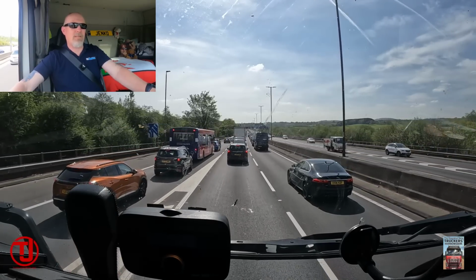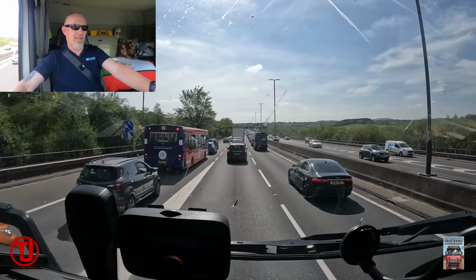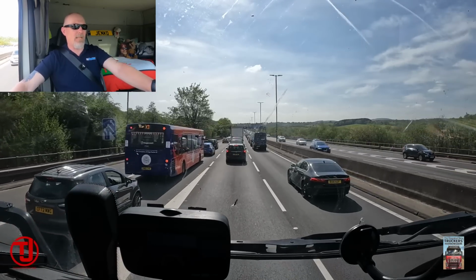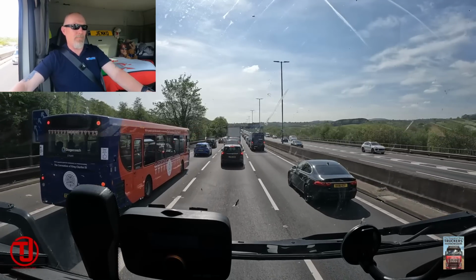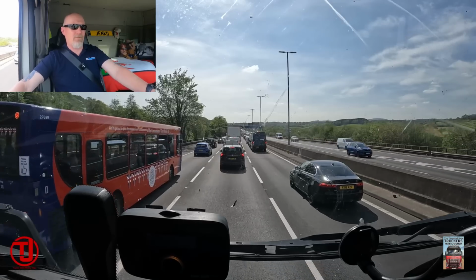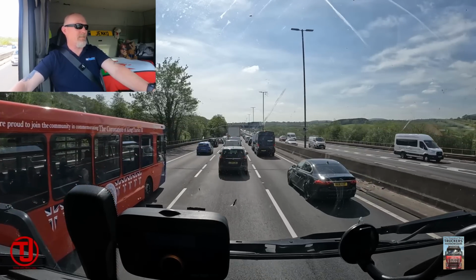Don't know where I'm going to stop yet. It depends how long it takes me to get through this lot, and what time I go and load and what time I get back out again, because I'm going to have to pop over the yard, get some fuel and some AdBlue, and then I can crack on out then. But this has just been horrendous.